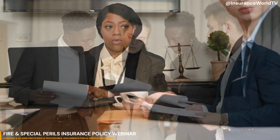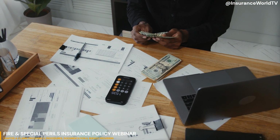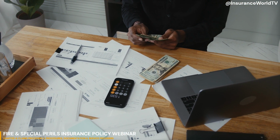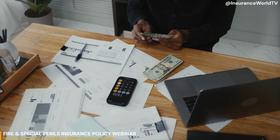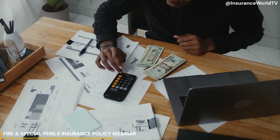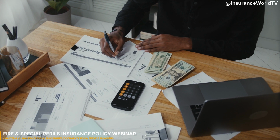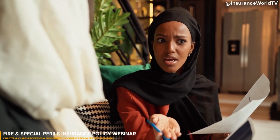It's important to note that the specific involvement of these insurance service providers may vary depending on the complexity of the claim, the policy terms, and the requirements of the insurance company. Throughout the claims process, effective communication between all parties involved is crucial to ensure a fair and timely settlement for the policyholder. And with that, we have come to the end of this chapter.